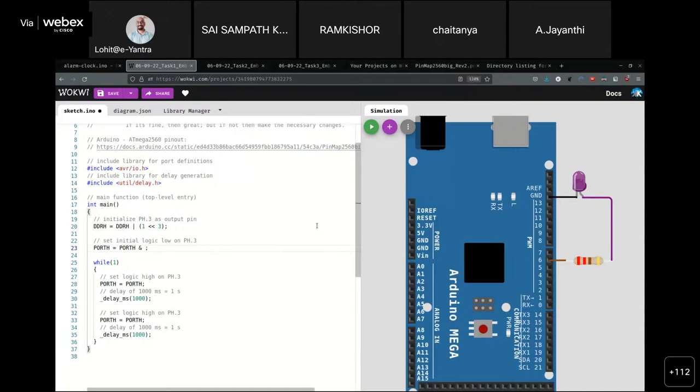So now to reset, which operator do we use? AND operator. Yes, Hariram, you are brilliant. You are giving the correct answer all the time. As he has already pointed out, we have to use the AND operator. As we understood in the last session, we have to give logic 0 on port H pin 3. So that's why we'll use the left shift operator, and we'll use the negation operator before that. That will give logic 0 only to port H pin 3, but the rest of the bits will remain as they are. So I think this is also clear to everyone.